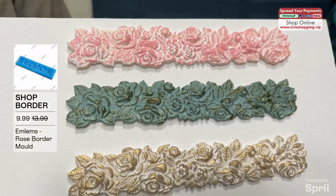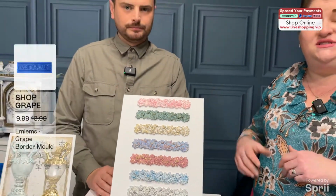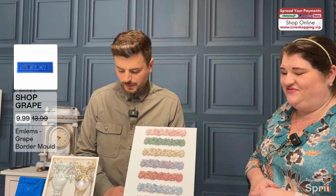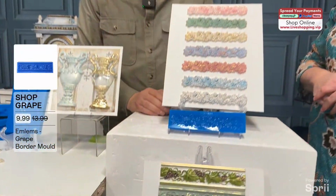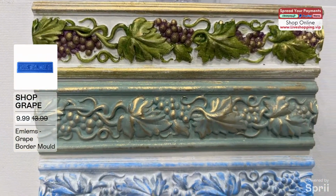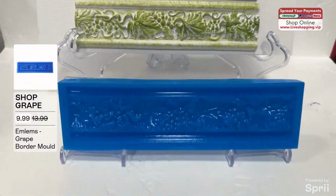Like I say, they're going to go back to full price in 24 hours. So if you want to get them at these really low prices, all of these moulds, the best time is to get them at Highlight Crafts today. It is brilliant. And of course, as well, Shop Grape for just £9.99 is your bottom one just there. Amazing value for money.